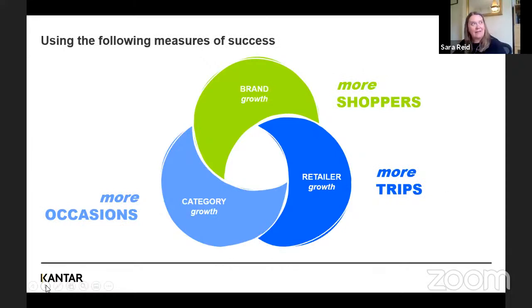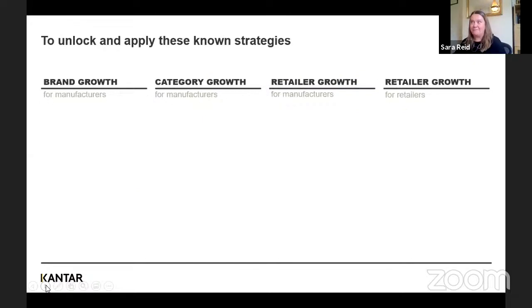Measures of success. So I guess the first slide that I showed you was about the journey and then thinking about how you're going to get there. One area where, and big companies do it as well as small companies, is not really thinking about how they're going to measure the success when they get there. So the journey seems endless because you haven't put milestones in, or even measurements in. So for brand growth, very simply put, it's more shoppers. For retailer growth, it's about creating more trips, it's about creating frequency. And for category growth, it's thinking about more occasions.